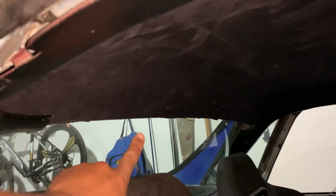This trim back here has been loose for the longest. So when I'm driving, the headliner, whatever, it holds in there.